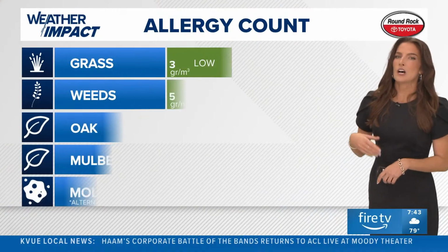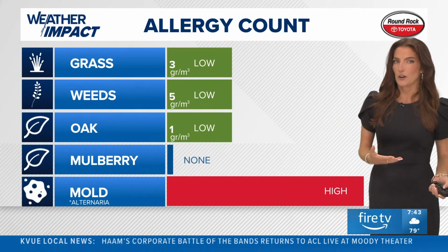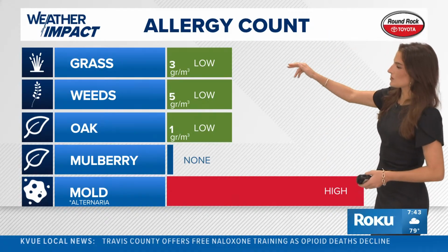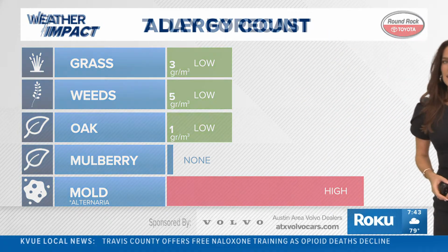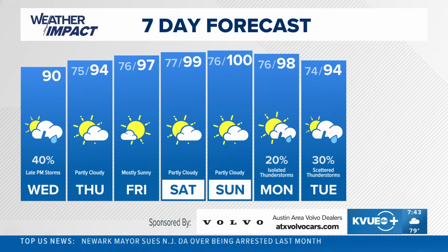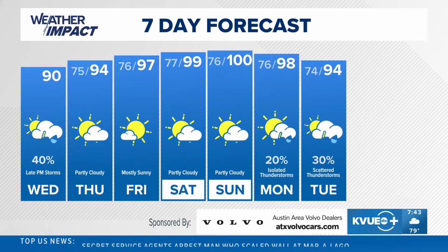Of course, the heat only exaggerates poor air quality when we have it, so just keep that in mind. Speaking of allergy count today, grass, weeds, and oak are low. Mold will be high today. Here's the 7-day forecast as we head into your Thursday. We start to dry things out. No more rain or storms for the remainder of the week.